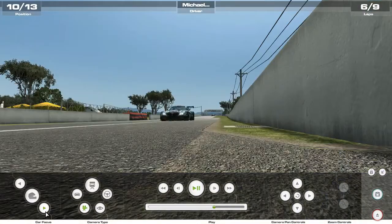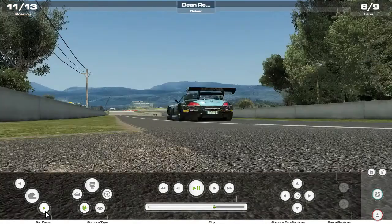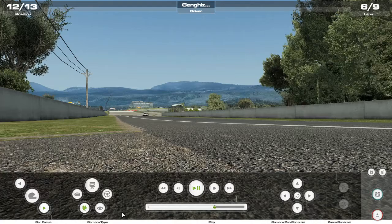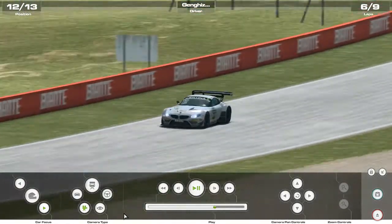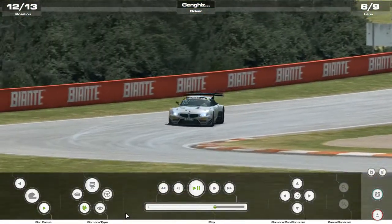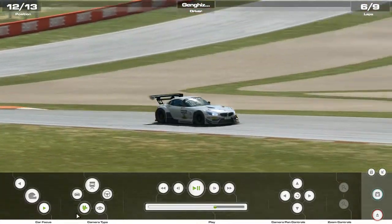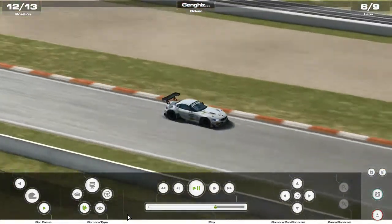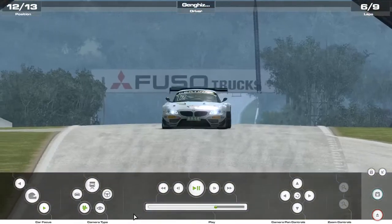Mike Magasevic is in 10th place ahead of Dean Reimers, his teammate, and Genghiz Khan, their other teammate and championship contender, is catching them. You got to wonder if maybe Golden Bolt will play a little bit of team games to try and get Khan up into the points. It's been a really rough day for him. He qualified P3. It was looking really good. And now currently he's sitting on 0 points.